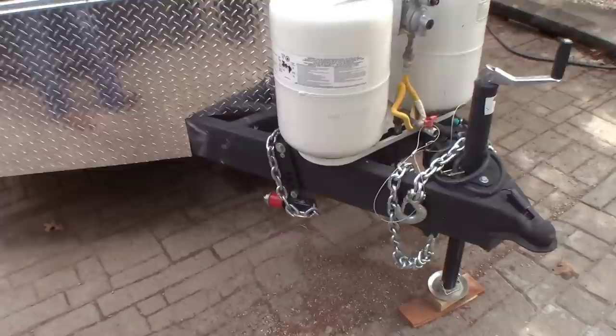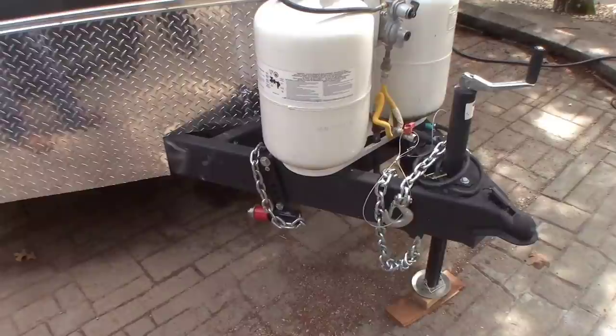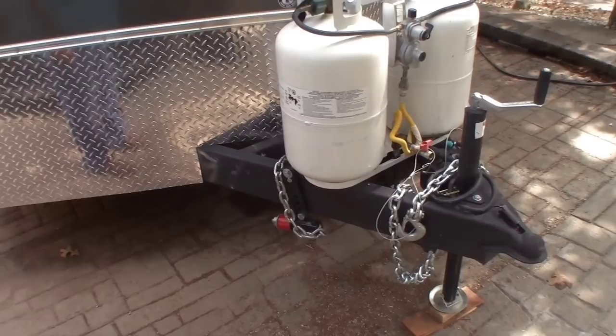I understand. And I noticed you also use an equalizer hitch, because I can see part of the setup here. Yeah, I use an equalizer hitch, and I use airbags on my truck too, and in between both of them I don't get no swaying around or nothing.